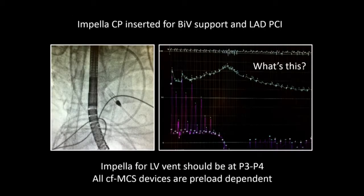So at this point, what we said was, let's change out. We lost our vent, which was the balloon pump. So at that point, we put in a CP. The cath team was told that this is going to be a high-risk PCI because we're going to do the LAD on ECMO. So for the high-risk PCI protocol, they go to P8. And while we're getting the Impella in up at P8, this was the tracing on activation at P8 on VA ECMO. So what's this?